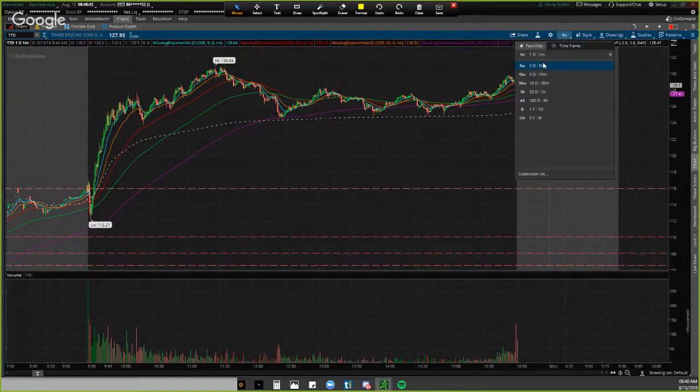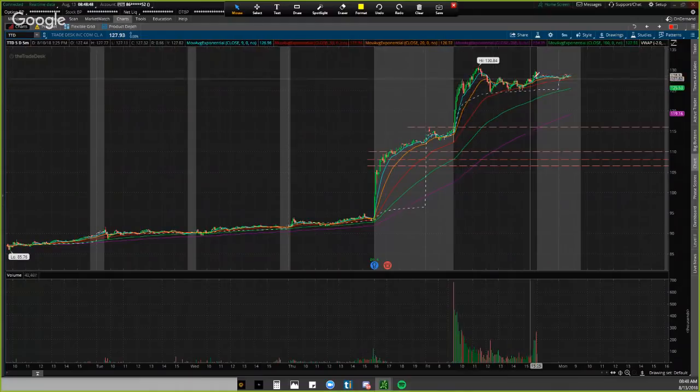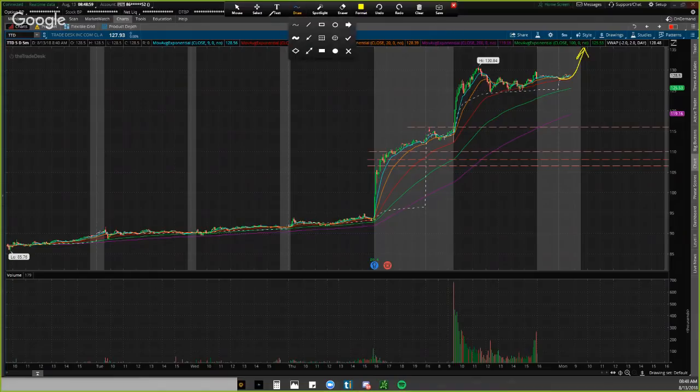TTD gapped up. So TTD had the massive gap up, the massive run, and it held its highs. It did not sell off, and it's continuing to hold its highs. So for me today, I will be watching TTD for a continuation play to the upside, anticipating that it will end up picking up and running to the upside, same as we've seen Roku and Yelp do.